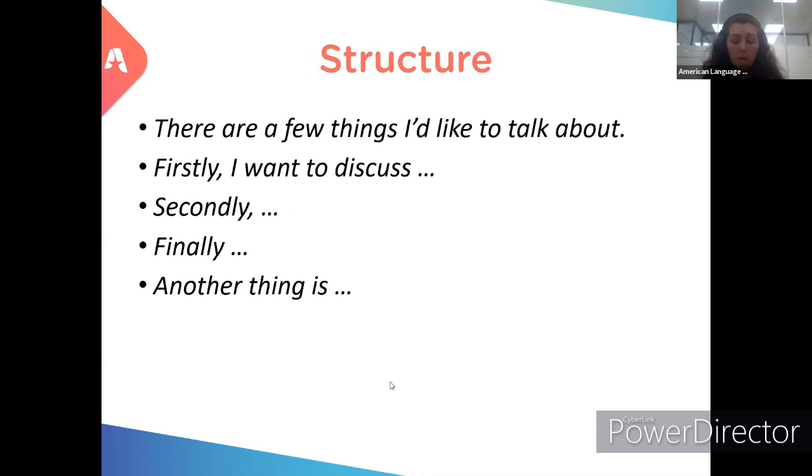Now, if we have more than one important thing, it's important to keep a structure on the things we want to discuss. And this is a good way to do it. All right, so there are a few things I'd like to talk about, such as yada yada. Firstly, I want to discuss. Secondly, finally, another thing.